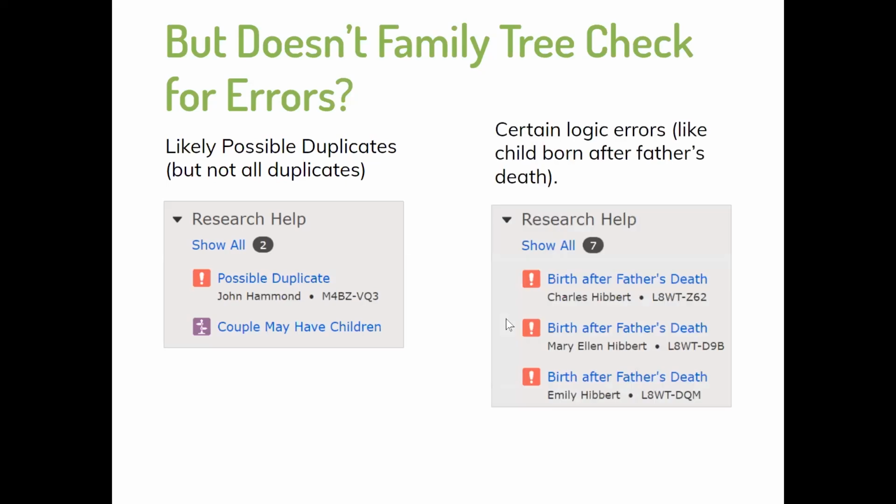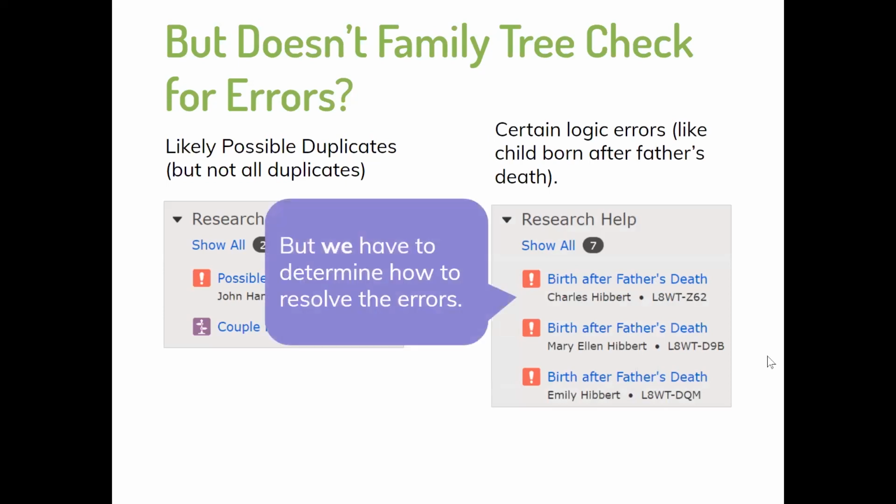And the other thing that Family Search checks is certain categories of logic errors, such as a child born after a parent's death. But even then, we are responsible for determining how to solve those errors. In this example, the case of a child being born after the father's death, how do we know what the problem is? Is the child's birth date wrong? Did someone put in a typo and the child was really born 10 years earlier before the father died?